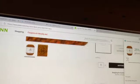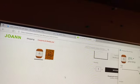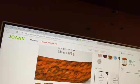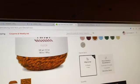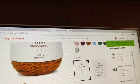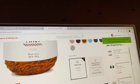That's not bad. It is a 5 thickness, and you get 109 yards. So not too bad. Okay, so definitely go check out Joann's.